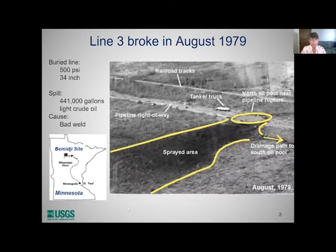So this line broke in August of 1979. This is where the break was. This is where the oil sprayed onto the surface, and then the oil kind of ran along the ground. And I'll show you some better pictures of the whole area that was impacted. The site's up here, located about 20 minutes from the town of Bemidji.